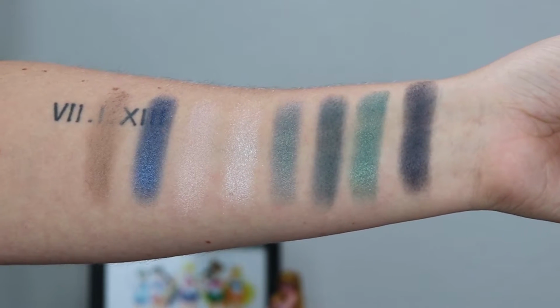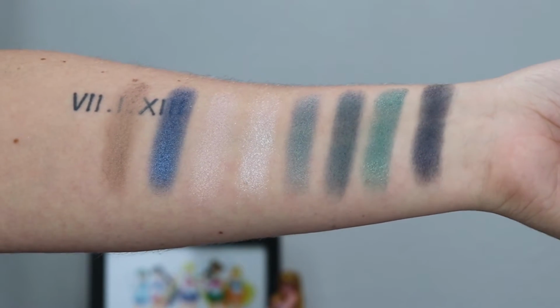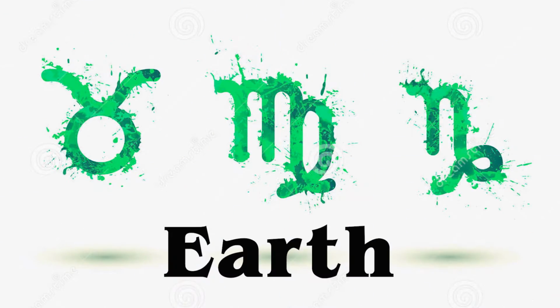Of course, you have some really beautiful shimmers, and I love that you get the really beautiful sparkly pop with Mysterious, the white shade. So let's go ahead and jump into the looks, and then I'll do a little recap at the end to let you know if I noticed anything specific with the palettes and which ones are my favorites. First up is the Earth palette.